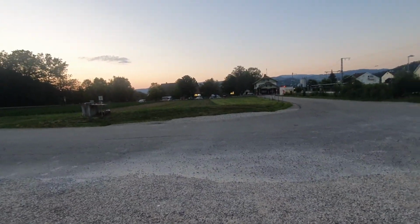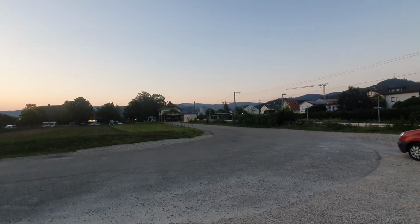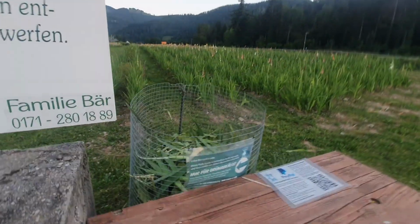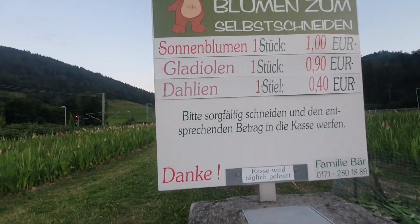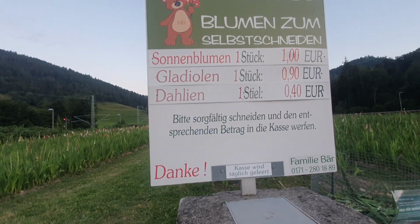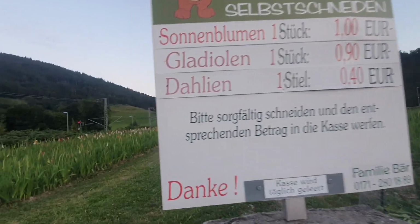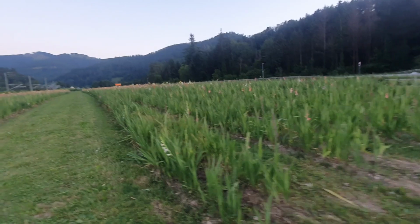This is as we're going down to the Swiss border. Steely sunset, nice and quiet. So yeah, I'm surprised they've got the knives there. And then you can take what you want, put the money in there, and it's one stick, depending on the flour that you get, 40.90 or 1 euro. So let's take you down.